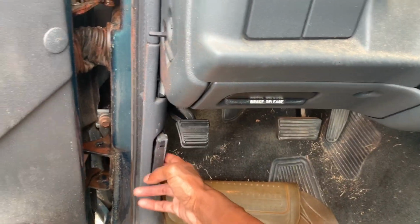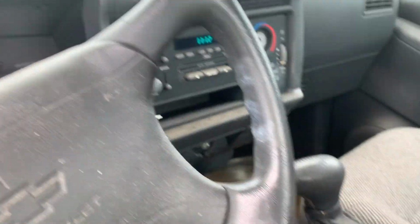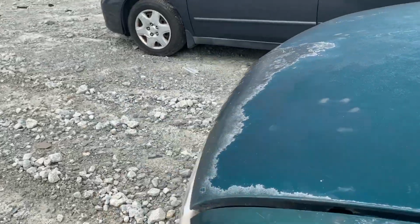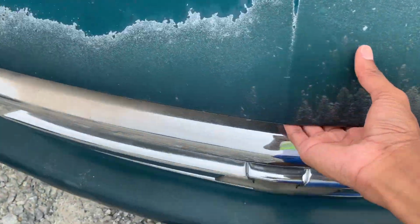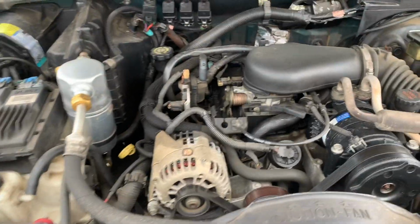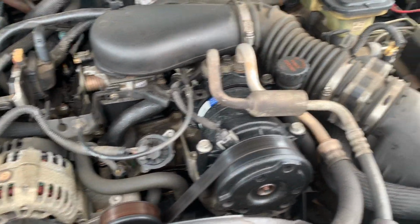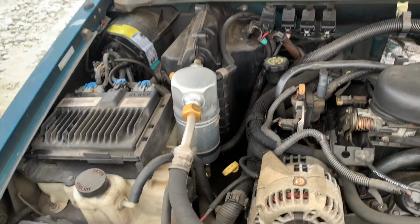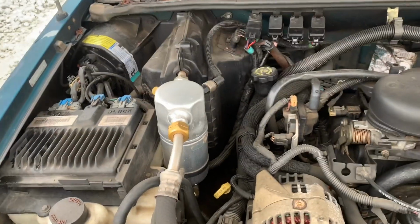Gonna release the brake. Gonna pop the hood. See what we looking like up under here. I don't know what motor's under here, 4-cylinder, 6-cylinder. Looks like your 6-cylinder. Yep. 6-cylinder Vortex. That looks good. Looks like a new oil AC. What's that thing called? Condenser? Yeah. That little silver thing right there.